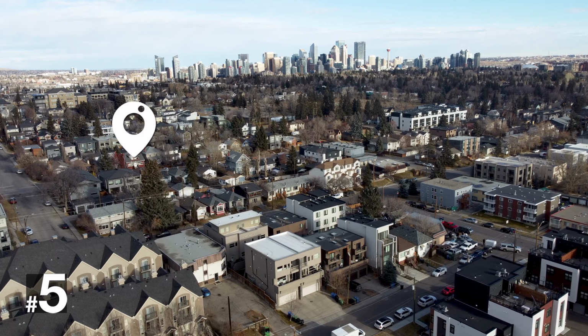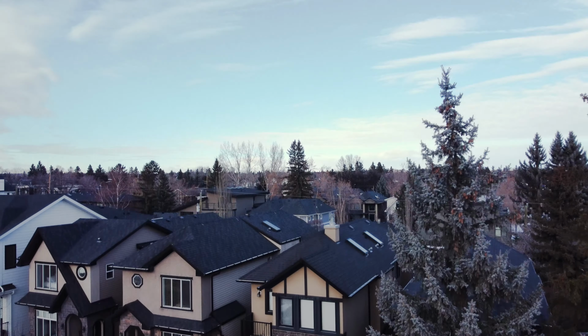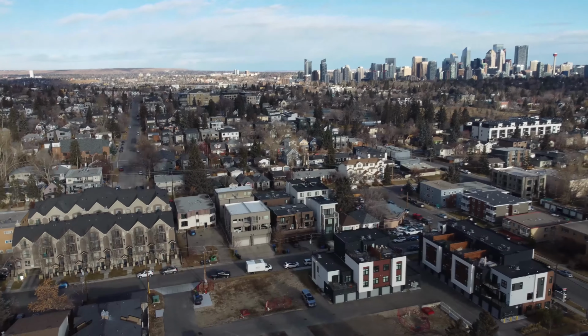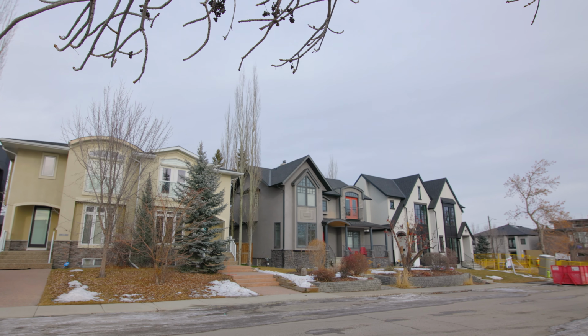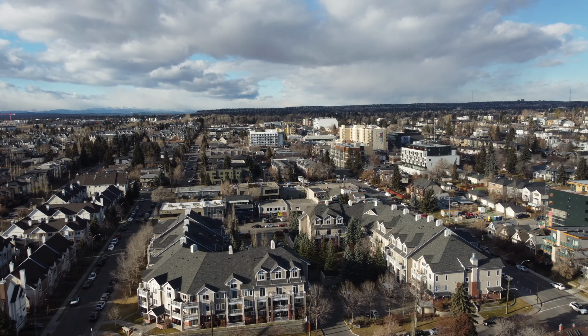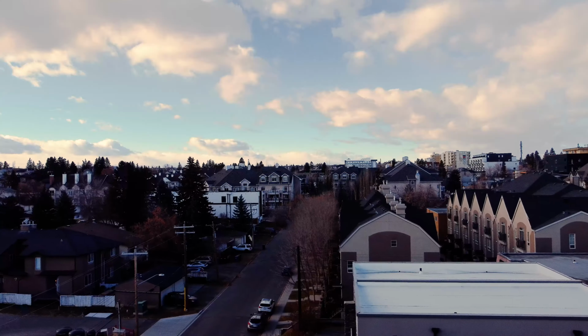So one of the better neighborhoods that you probably want to be building your infill in is Altadore or South Calgary. These neighborhoods are established. The builders have been recreating this space now for many years. Here is the hustle and bustle of shopping, and it's a wonderful lifestyle area. It's just around Marda Loop, which is 33rd Avenue.